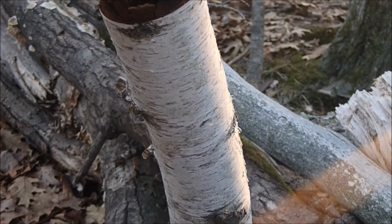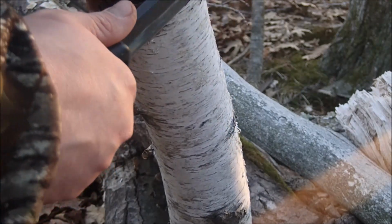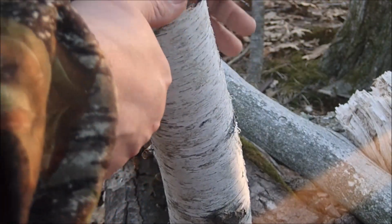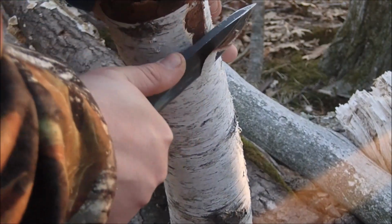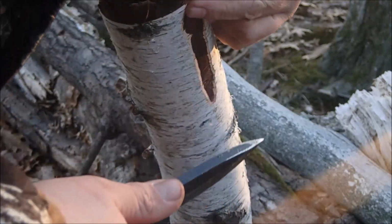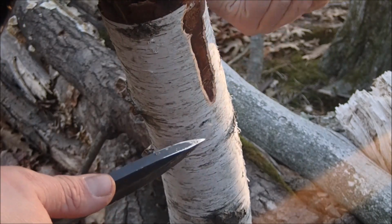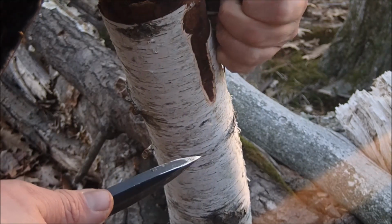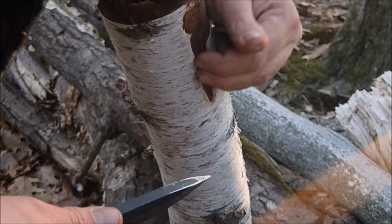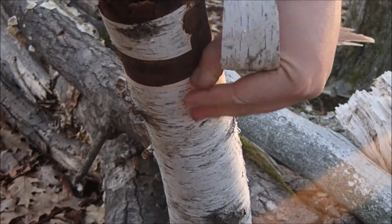You'll see us using birch bark as a fire starter a lot. It's an excellent natural fire starter, but you never want to take it from a live birch tree. You'll kill it. But you can find dead stuff on the ground, and even some of the wet birch bark still does pretty good. You want to start by shaving yourself a piece off, and then from there you can just pull it in rings from that center point. They'll come off pretty easy usually.